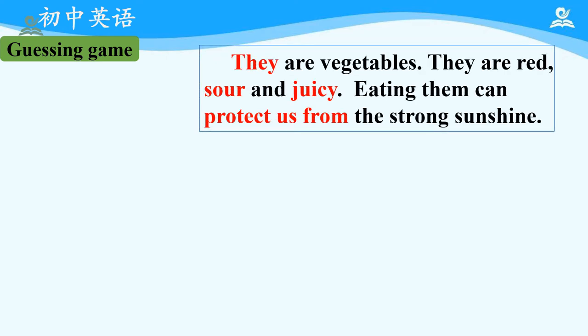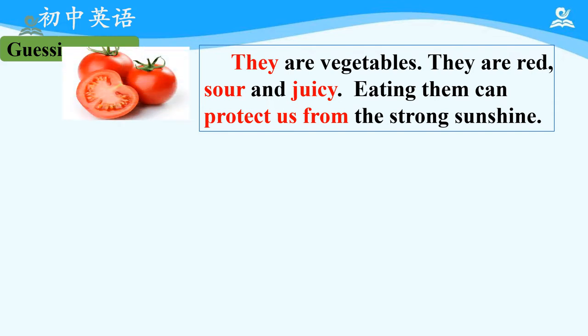Now, let's play a guessing game first. The first one, there are vegetables. They are red, sour, and juicy. Eating them can protect us from the strong sunshine. What are they? Yes, they are tomatoes.